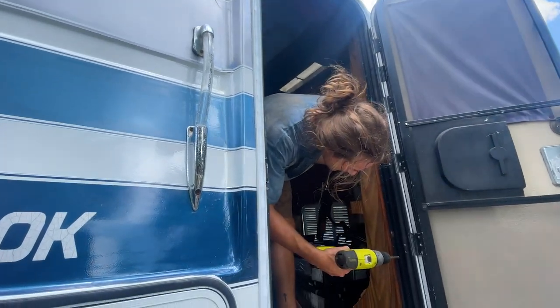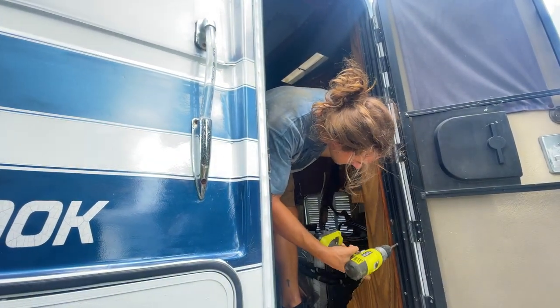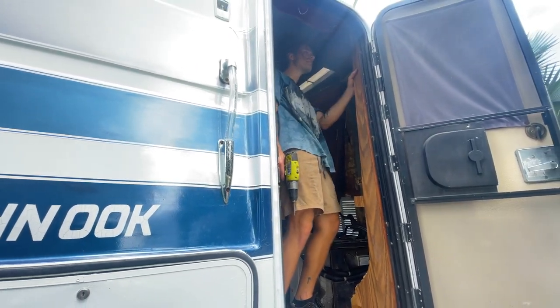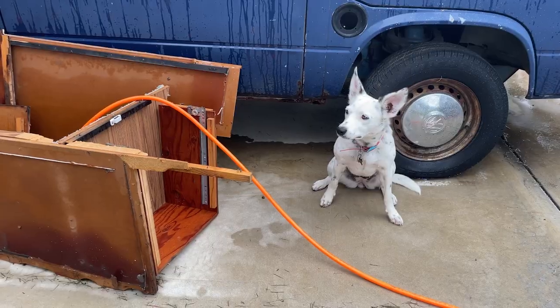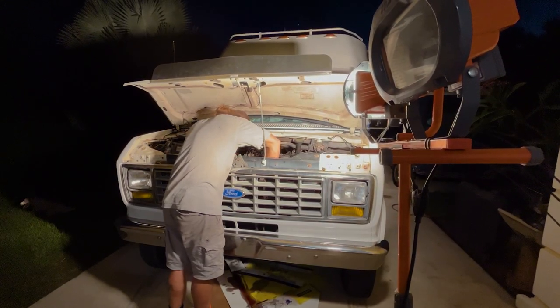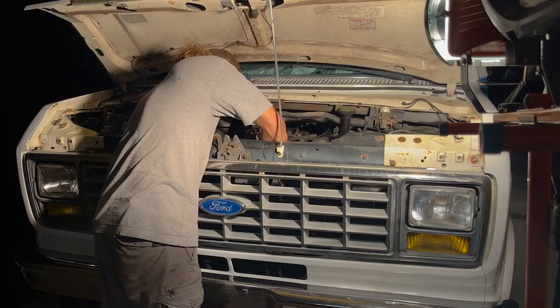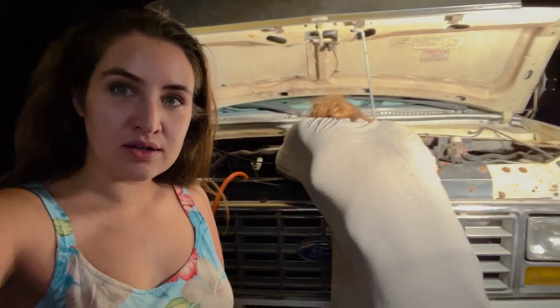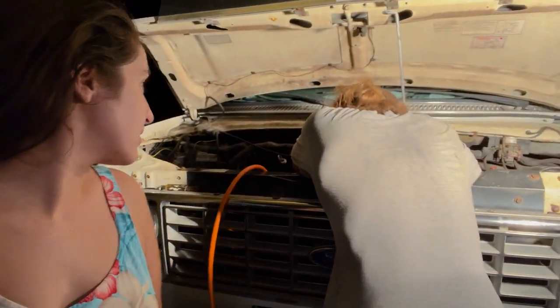After wrapping up tearing out the rest of the framing around the refrigerator and the little closet that went behind the refrigerator, we dug deep into mechanical work. We really started to tear apart the engine and go through everything and replace all of the old rubber seals with new ones. So, we just got the radiator out.